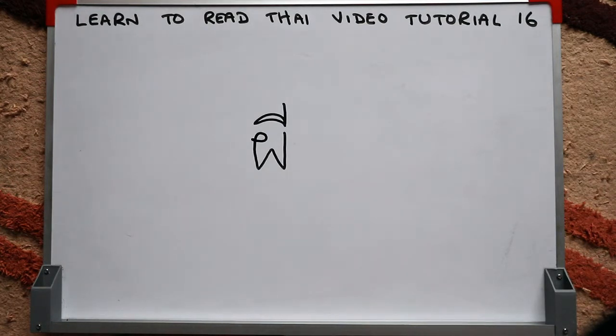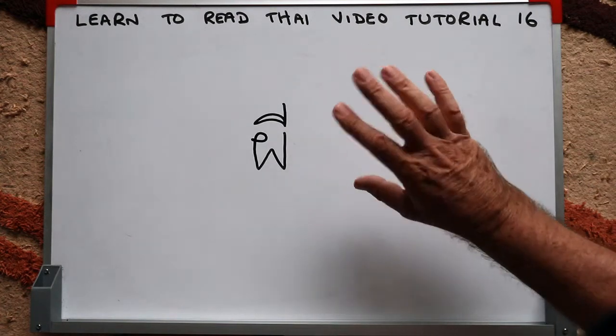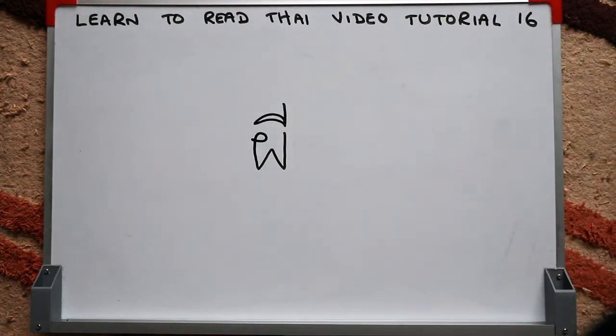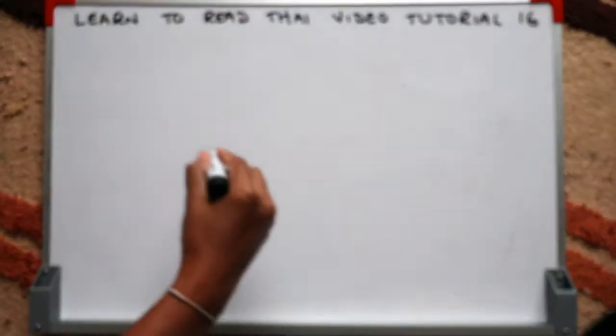P. And what you should have heard then is that as Pom says it, the tone goes up at the end. It's a rising tone. We have a high class initial consonant, and it's a live syllable. And if you look up the tone rule for that, it's a rising tone. And that word means ghost in Thai. And most Thais have quite a big fear of ghosts. On to the next one.